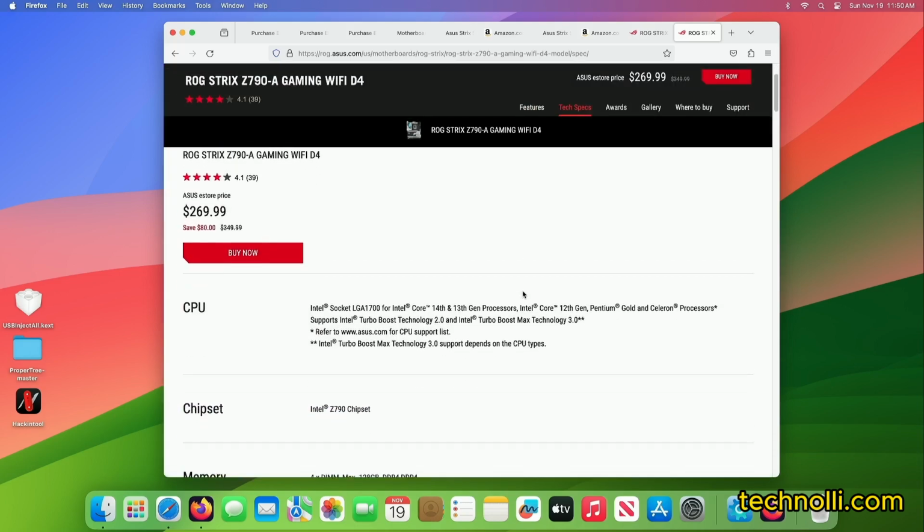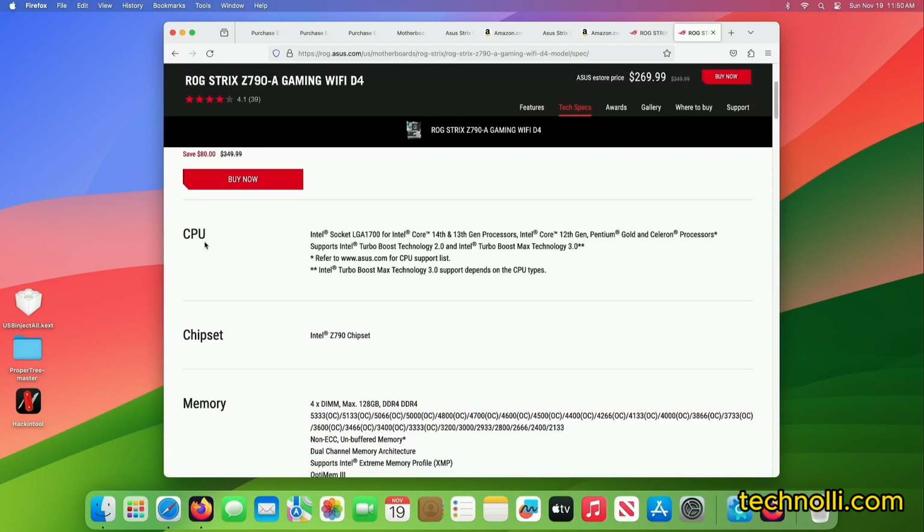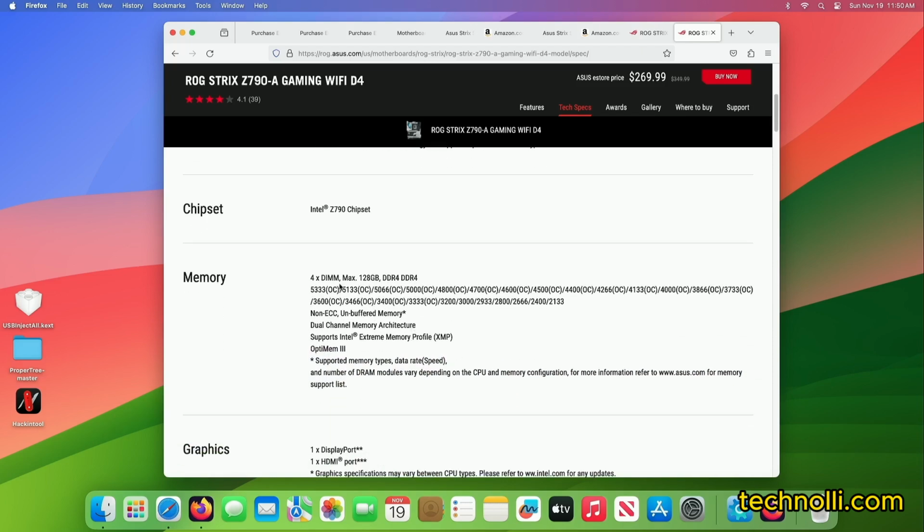And here we go. So this motherboard will support a 13th, 14th, or 12th gen Intel CPU. Now, if you're using it for Hackintosh, do not get a Pentium Gold or Celeron processor because it won't work. So you want at least an i3 or higher. It is the latest Intel chipset, the Z790. This motherboard will handle 4 DIMMs at 128 gigabytes of DDR4, all of these speeds.